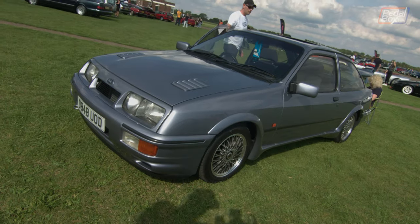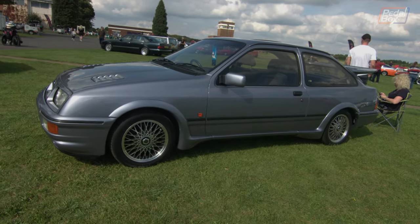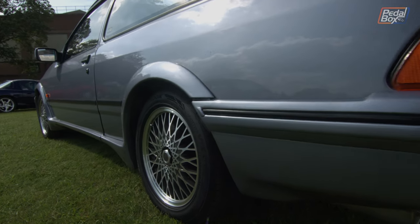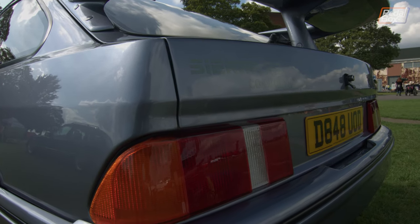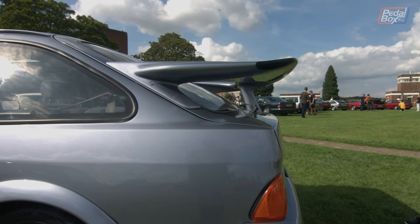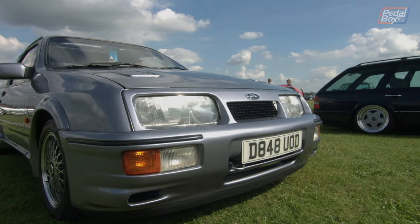Of the 5,500 Sierra Cosworths made, only 500 of them were made into 3-doors, and only 40% of those were right-hand drive, so this is a fairly rare beast. Made not long before the RS500 was released with more power, but still sporting the original whale tail spoiler. It looks fantastic with all of the other cars on show outside the hangar.